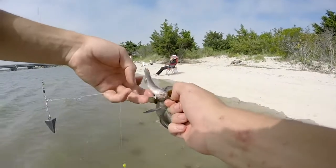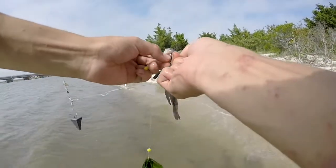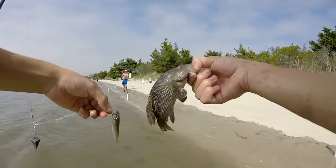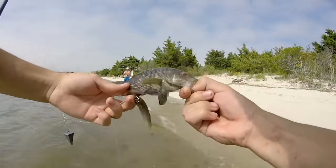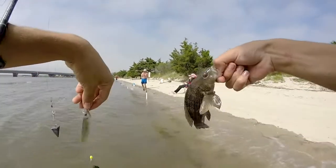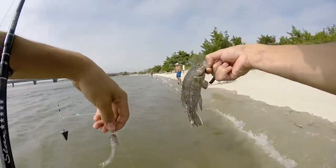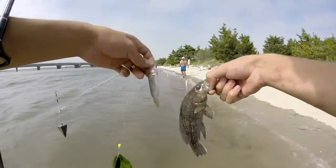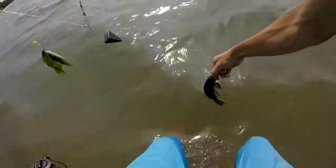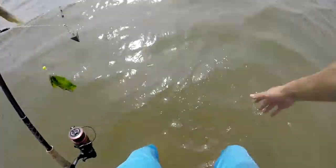That's perfect. Look how he ate that minnow. Oh, yeah. That's a little black sea bass. Look how pretty they are. They got the orange and blue on their eye. This is a small one. They get really big though. Little black sea bass. Ate the minnow. There he goes.